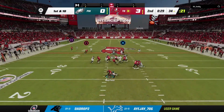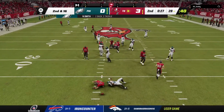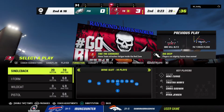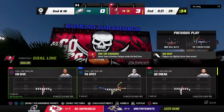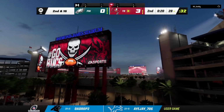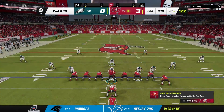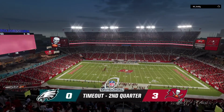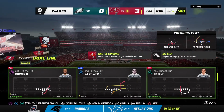Following the interception, Mayfield. Blitz coming, and down he goes. He couldn't get rid of it. He takes a sack for a loss of 6 to bring up 2nd down. He only gave them an instant to react. It was a classic case of if you blink, you missed him. Off of the line and to the quarterback in just a couple of seconds. Running back only had a moment to react and attempt to throw a block.